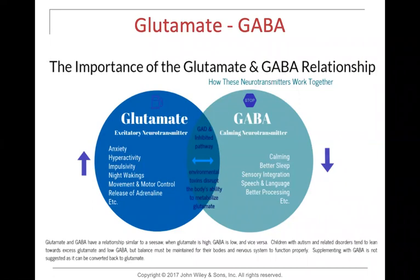In the morning, when your alarm goes off, glutamate should be high. That allows you to get up, that allows you to do your things, spring into action, get everything done throughout the day. And then as nighttime comes, the brake should hit, right? Glutamate is the accelerator or the gas pedal. GABA is more of a calming effect neurotransmitter.